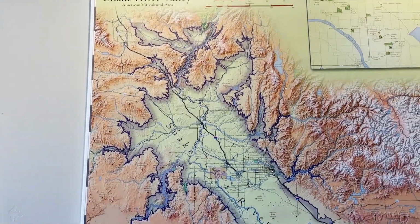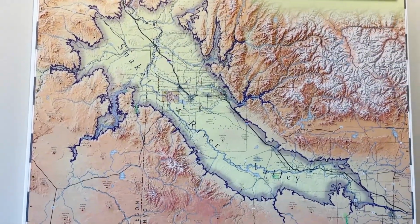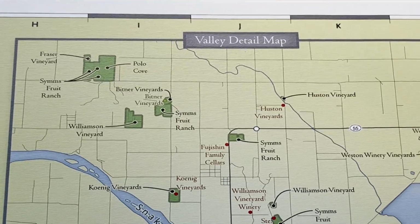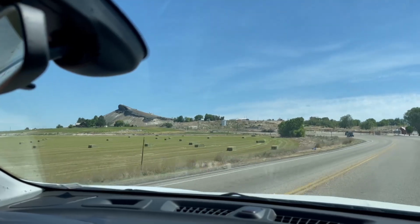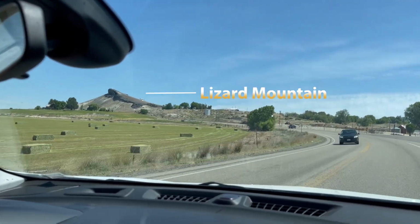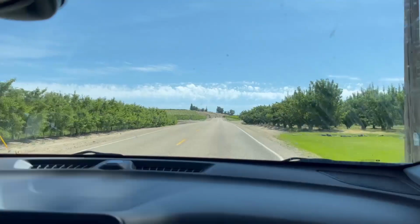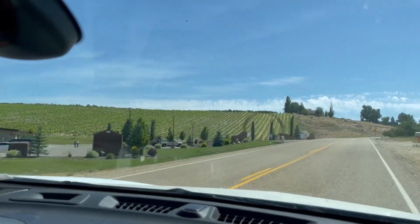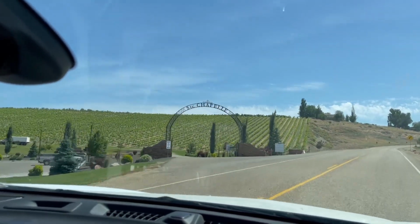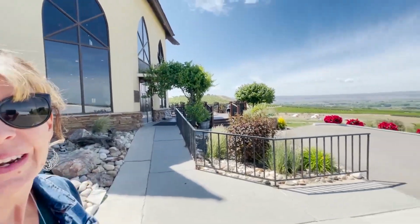The next day we decided to do some wine tasting in the Snake River Valley wine region. Our first stop was St. Chapelle. Wine tasting at our first Idaho winery. We'll see how they compare to California.